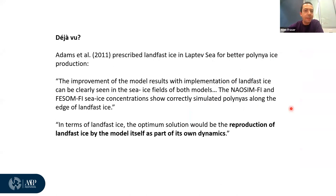So is this deja vu? In 2018, there was a publication by Adams et al. looking at Laptev Sea sea ice production. And they found that the improvement of model results with the implementation of fast ice can clearly be seen in the sea ice fields of both models. In terms of land fast ice, the optimum solution will be the reproduction of land fast ice by the model itself as part of its own dynamics.